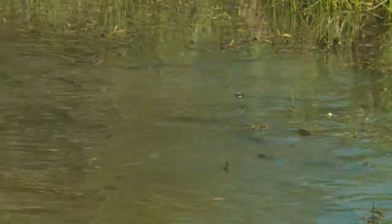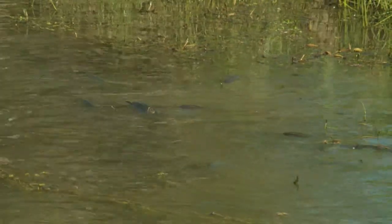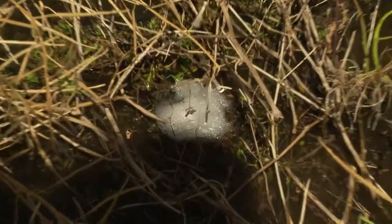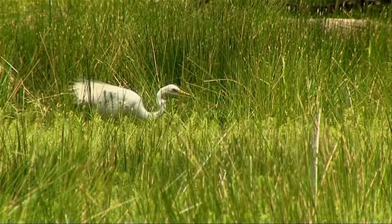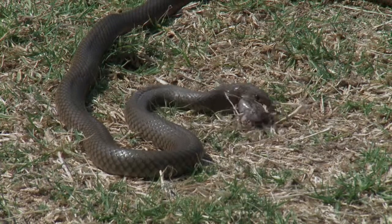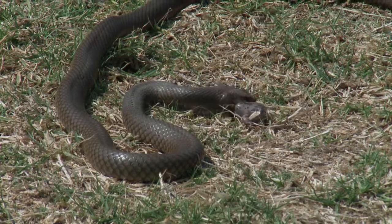Not only do carp have such a negative effect on water quality and aquatic vegetation, but they also affect animals like frogs, eating tadpoles and egg masses, and frogs are a very important part in the food chain in these wetlands, feeding water birds, tortoises, snakes and other fauna.